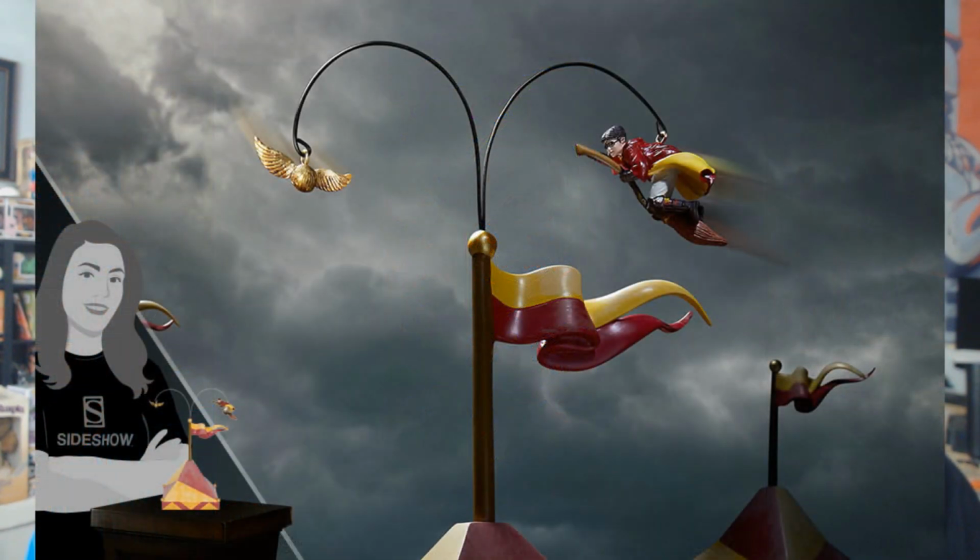Now, this is Department 56. And I'm kind of surprised to see Department 56. There's a bunch of things from them here. Department 56 is essentially Hallmark, because they're the same ones that make Snow Babies and that stuff. There's a bunch of Harry Potter stuff and a bunch of Nightmare Before Christmas stuff. It's like little village scenes.